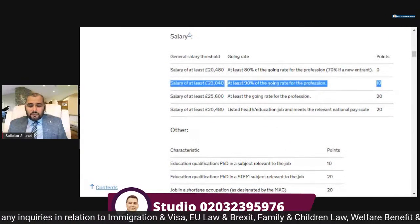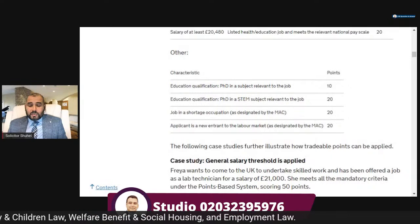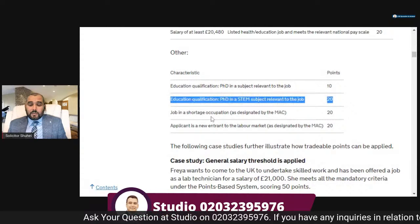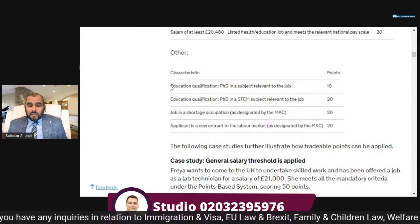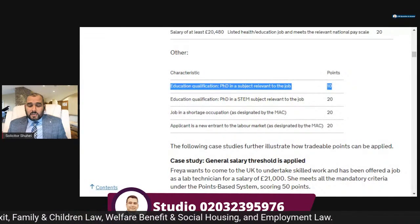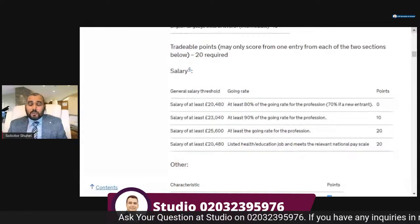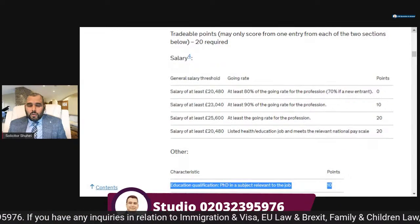Other than this table, you can also get points from other criteria. For example, if you get a job offer in a PhD level job, you will get another 20 points. If you have a qualification at PhD level, then you will get another 10 points. This is the criteria by which you can get the 70 points. So it looks very easy, because under the new points-based immigration system, the purpose of the government is to bring as many people as possible from non-EU countries to fill the gap in the UK labor market.